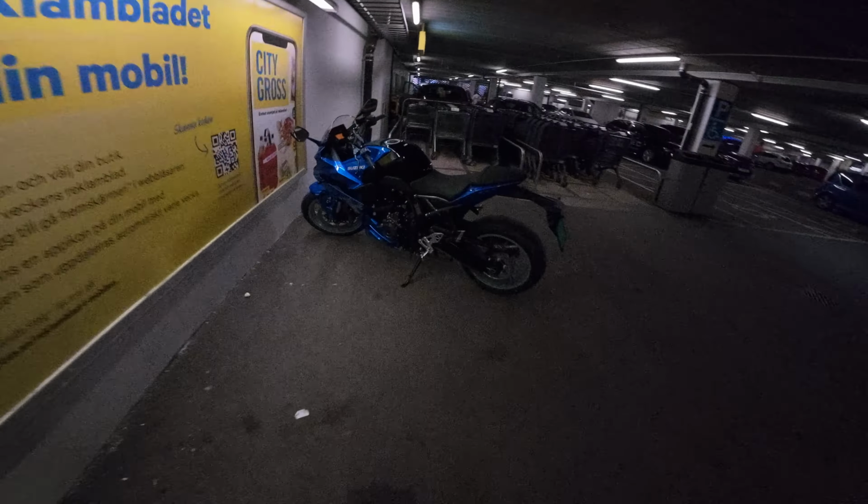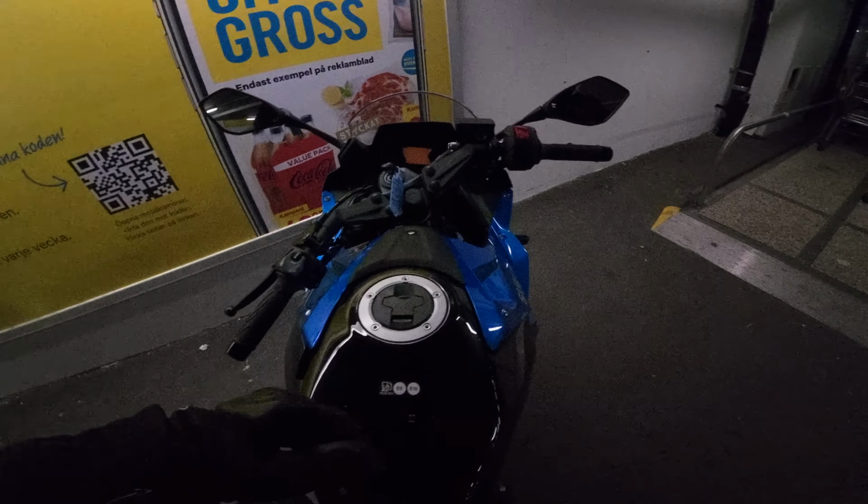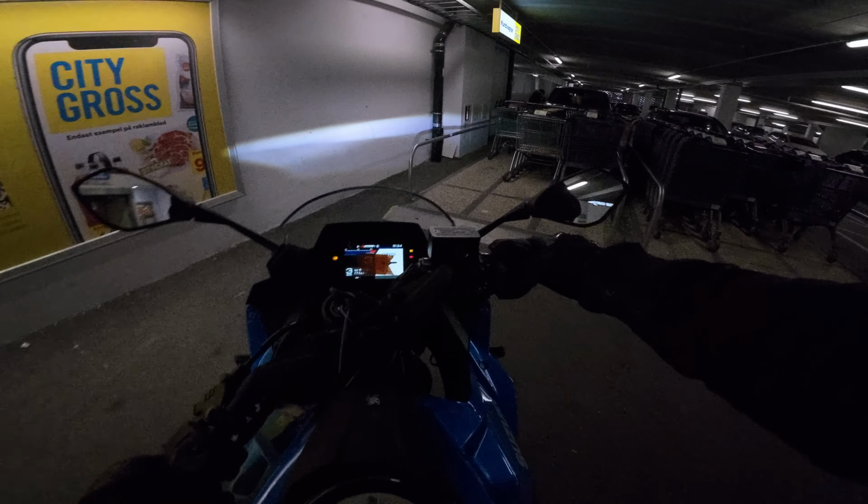Shit. Seems like police arrived while we were shopping at the location we were going to. They did not like the amounts of fun that was being had, so we are not any longer going there. So let's ride some more in Malmö.